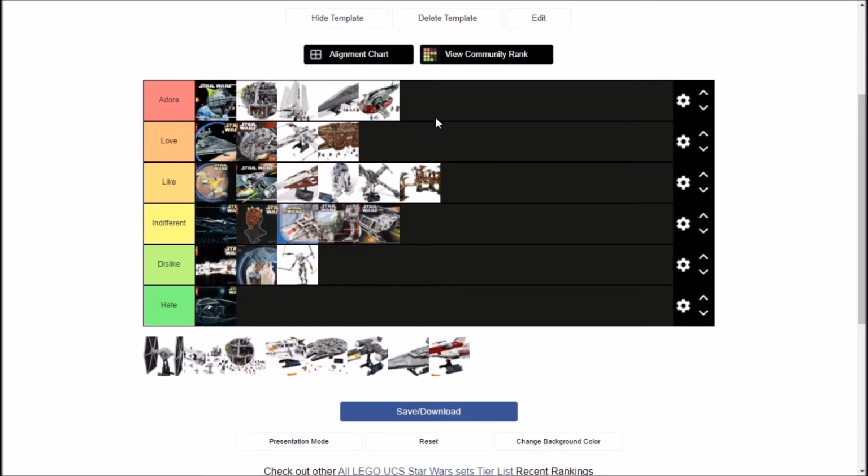It's easily an Adore, and again, the price of this set now has gone through the roof because of the Mandalorian. The Mandalorian came out and it went up by basically about 100 quid overnight. I did sell this set for £80, and very happy with that decision. I didn't sell mine for 80 quid.